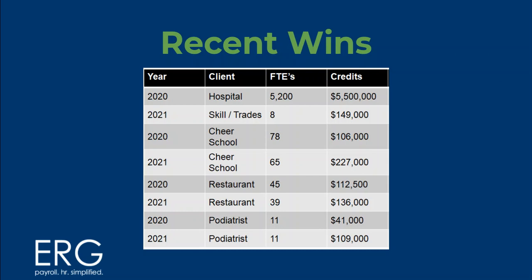But here are a couple of recent wins for us. One down there at the bottom that's really near and dear to my heart. You look at this client, there's only 11 employees. They got $41,000 in credits for 2020, $109,000 in credits for 2021. I mean, think about that. That's life-changing money. That was literally a person in tears over how great of an opportunity this was for the business and for them to recoup some of the losses that they incurred over the last 24 months.